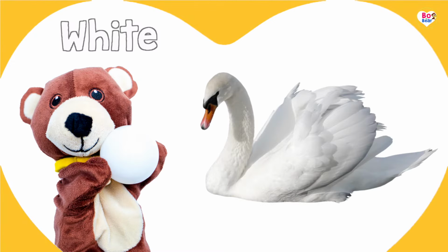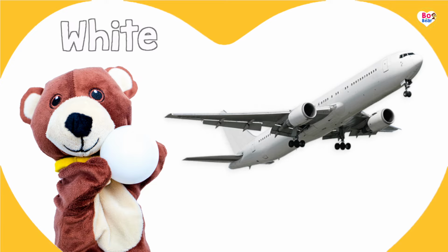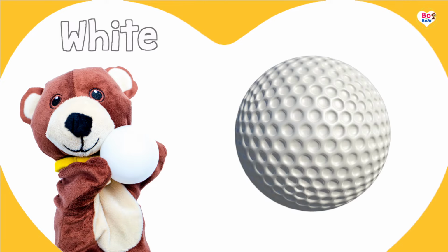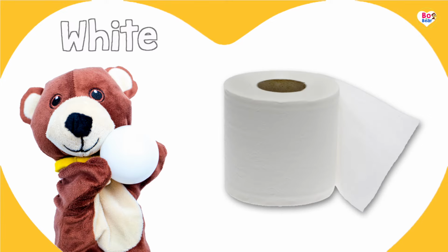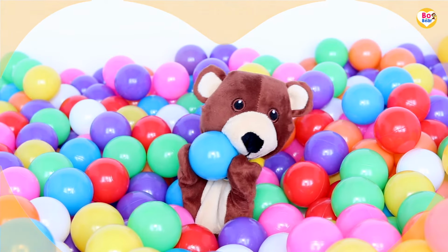White swan. White cauliflower. Yummy. White aeroplane. White polar bear. White golf ball. White toilet roll. And white clouds. Next colour.